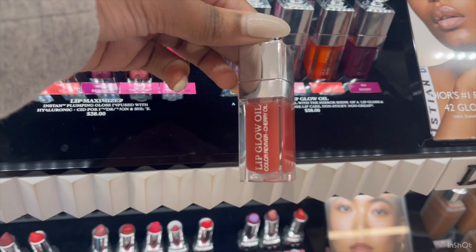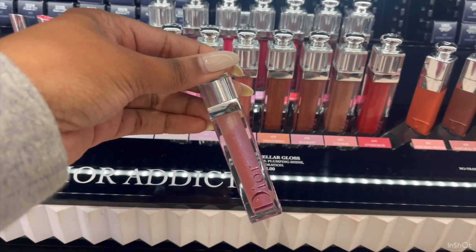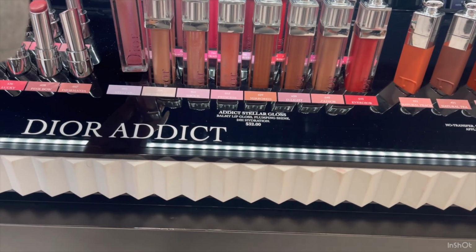Yeah, and I love their Addict Stellar lip glosses. I have a few of them, and I think I'm gonna add more nude colors to my collection. They're just so pretty. If you like a shimmery lip gloss, you will love this formula.